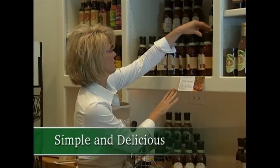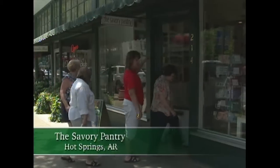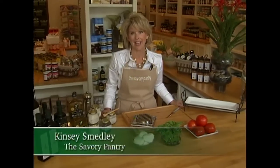You know, after all this hard work, I need a simple yet delicious treat for dinner. Kinsey Smedley of the Savory Pantry has just what I need. Using summertime's best ingredients from the garden, we're going to be making a caprese salad today, in addition to what will be taken from your pantry that'll be premiums.